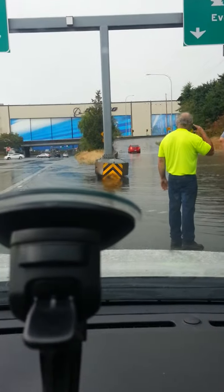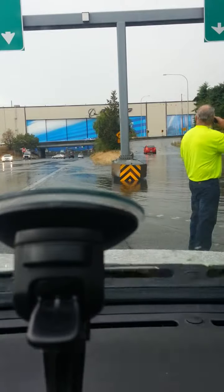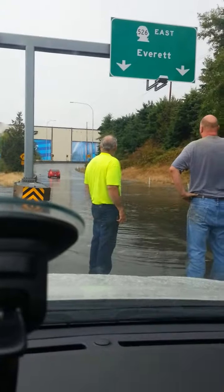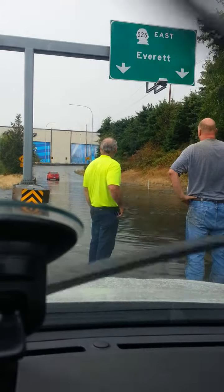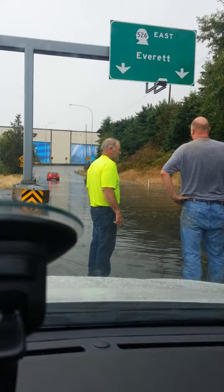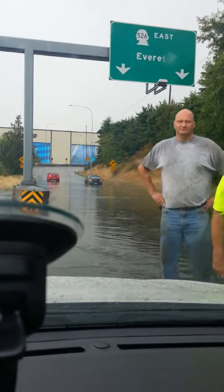Actually, it looks like an accident here at this intersection in this water. I'm going to turn the camera to the right. Maybe these guys will move so we can see it. I'm going to step out of the vehicle as well and see if everybody's okay. They hit each other?